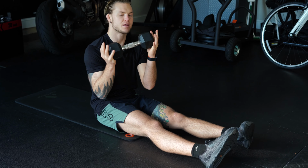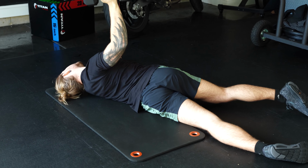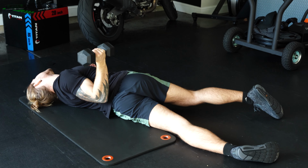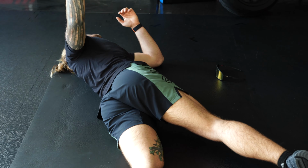And then I'm going to let this elbow come down. I'm looking for this elbow to reach into that same side back pocket of the cheek that it's on. As it comes down, it rotates open and then presses. My head stays relaxed, so I'm not using my neck to do any of this. Open and press. Open and press. Open and press.